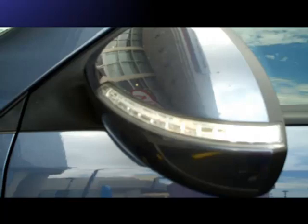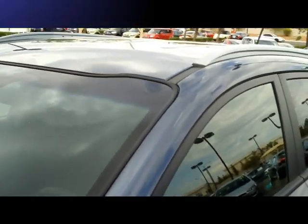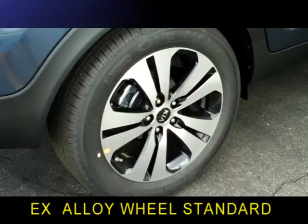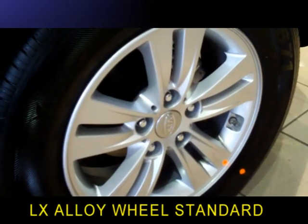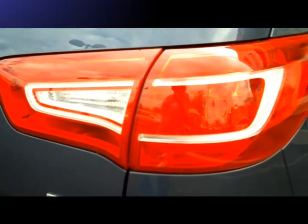Another accent piece that comes from the Highline world, the lights on the side view mirrors, as well as the chrome, which is an accent for the EX model. There's two models to the Sportage this year. The LX enters the market at about $19,000 with alloy wheels, and then you go to the EX model, which is what I drove today.